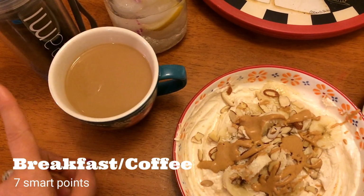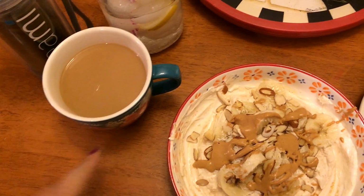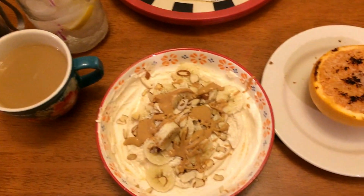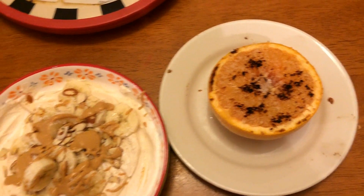A point for my coffee, which is 3 tablespoons of the sugar-free French vanilla. I have my Teami Energy tea here and some water that I need to finish up before I leave. So this is breakfast and all my drinks. Oh, and then I have my boiled grapefruit, of course.